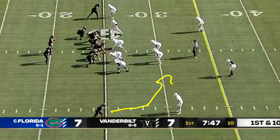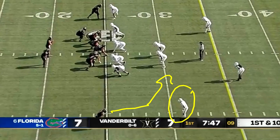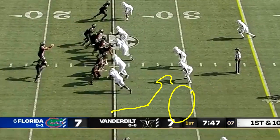All right, stop me if you've seen this play before. Vanderbilt's going to run a slant. This is Brad Stewart, someone we mentioned they targeted. We're going to get the same backfield play fake we saw before.